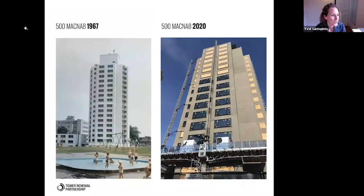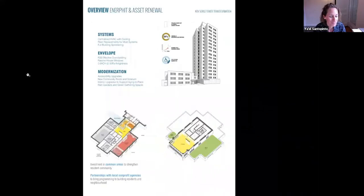Next slide. And here you can see the tower in 1967, the year it was opened, and then midway through construction there, getting its second life. Next slide. So we had a number of objectives going into this building, and high performance was really just one of them. We also were tasked with meeting 20% accessibility targets. That means retrofitting existing suites to become barrier-free, which is not a simple challenge, as well as a number of community impacts and improvements to the social life of the building. And most importantly, a massive capital repair program taking a 30-year horizon on all replacement of distributions, finishes, systems, plumbing, you name it, giving this building a new life.